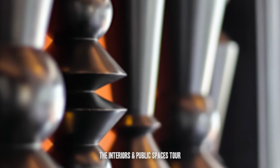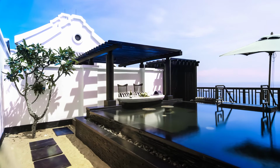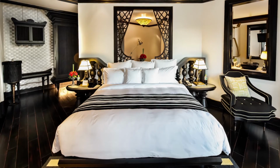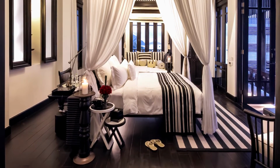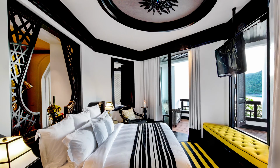Now for the interiors tour of the rooms and other public spaces. As the temples of Vietnam are largely black and white after yin and yang, so are our interiors. While in the beachside pool villas, we stuck strictly to black and white. The other guest room types, we added one very bright accent color.